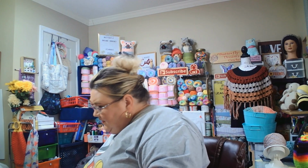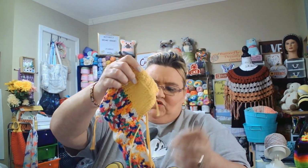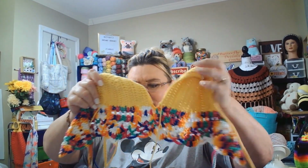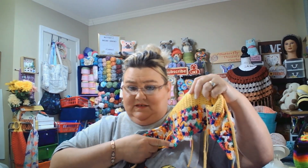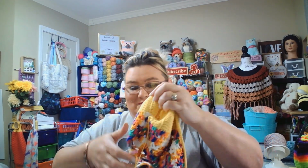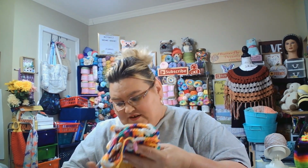Y'all also seen this from last month. I still have to finish this, just the bottom right here, and honestly I think this is the last row. So this will get finished this month, and this is a paid for pattern, and I have it in here, and I'll show y'all what the pattern is.